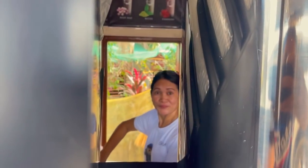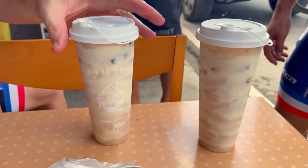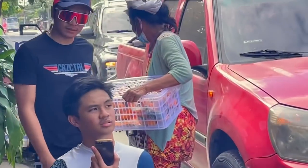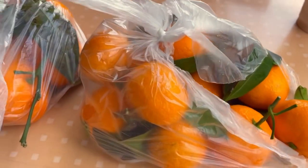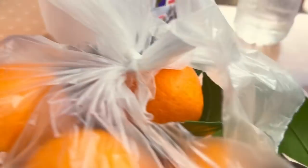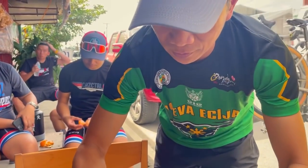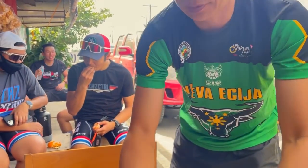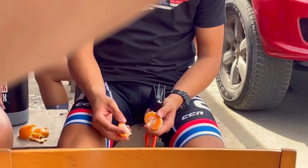Thank you. Susunod, ha? Okay. We got orange for everyone, winter melon, and then we just got oranges from Ate. See, beautiful, perfect. Everyone got their oranges. Oreo cheesecake. So after CLEX, just drop by here at Family.